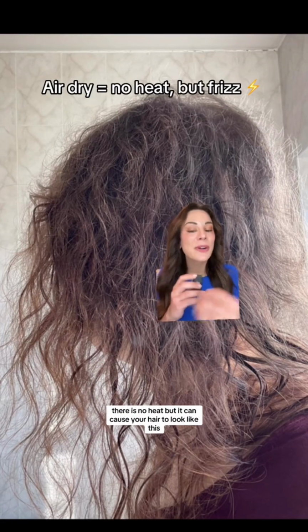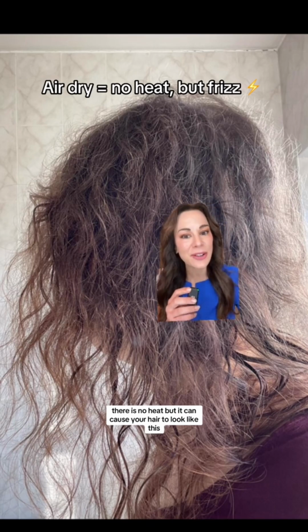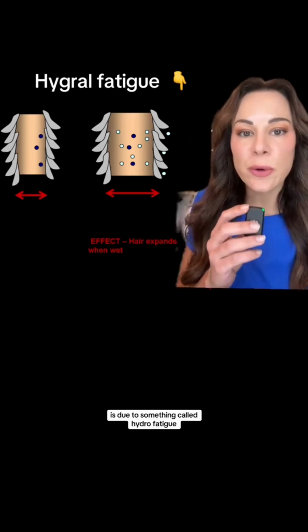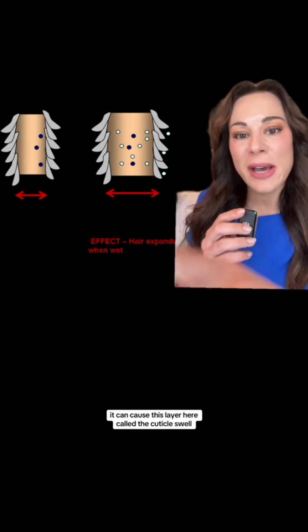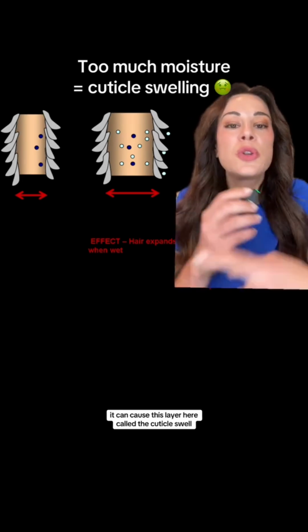You air dry, there is no heat, but it can cause your hair to look like this. Frizz, limp, dull, lifeless. It's due to something called hygral fatigue. There is constant water and moisture sitting on your hair. It can cause this layer here called the cuticle to swell. It becomes weaker, more prone to damage and breakage.